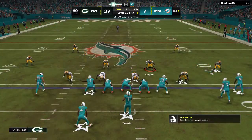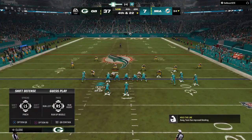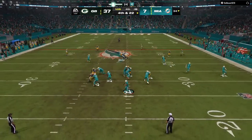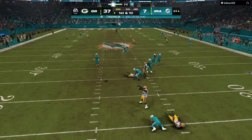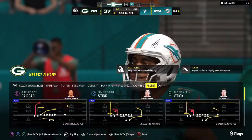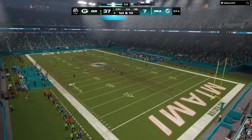And they're indeed going to go for it here on fourth down. So trailing here in the last quarter. Let's see how this plays out. They're going for it. Here's Tua with it. Hit as he throws, and this is going to be incomplete. They had to go for it with such little time remaining, and it'll be a turnover on downs.